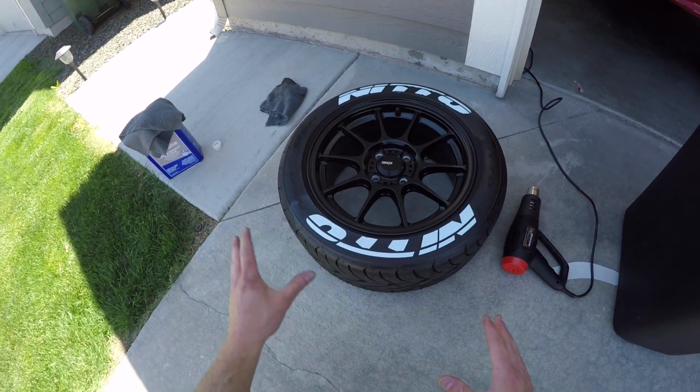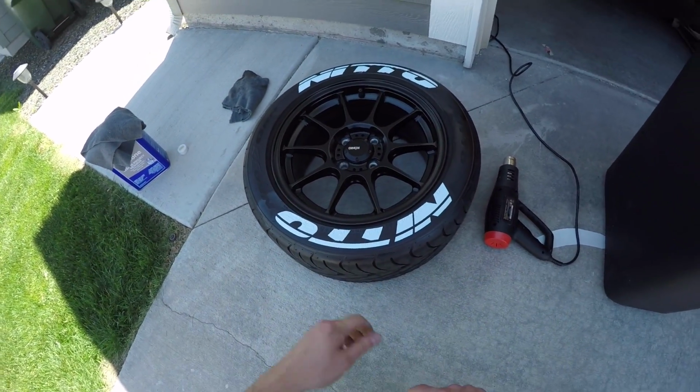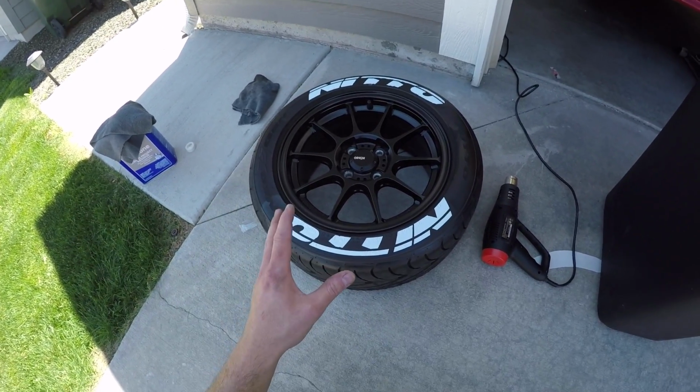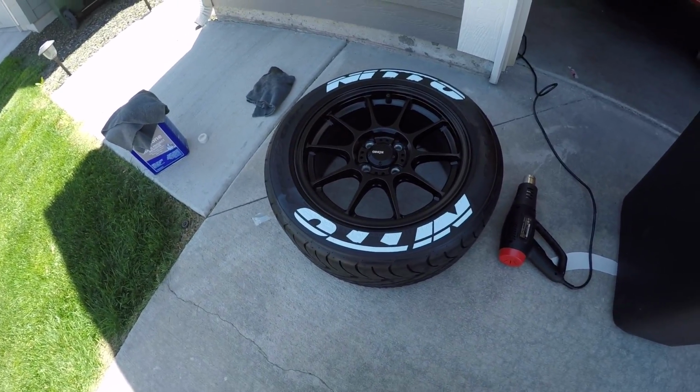It does take a while. The prep takes a little while because you really have to make sure that that tire is clean, and then just take your time when you're applying this, because basically you're heating it up, and if you don't heat it up enough, it could lift. So you want to keep applying heat, but don't apply too much heat because then it'll start to bubble and start to ripple. But it looks good. It's going to be a temporary solution, but I think it looks awesome.